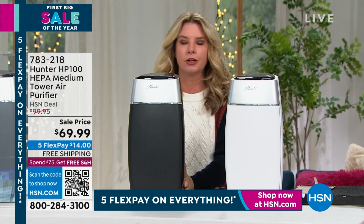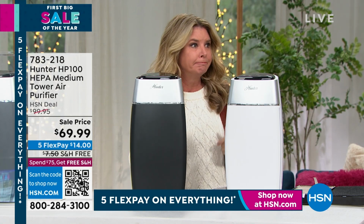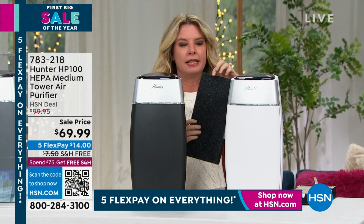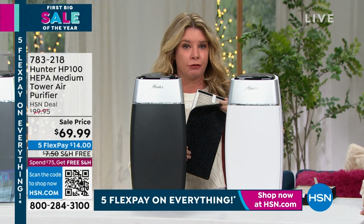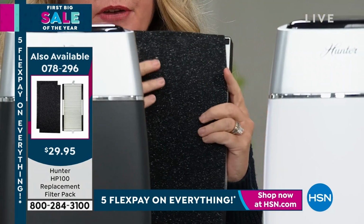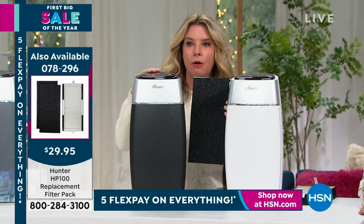So let me introduce you to this unit. We have not had this one on in probably 2.5 years. I haven't seen it in a very long time. I love this one because you're getting a really nice size filter. You're getting 3 layers of filtration. So you're gonna have that EcoSilver pre-filter. It's also going to get rid of odors in the air. It's also going to inhibit the growth of microorganisms.